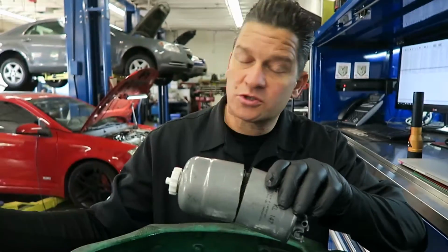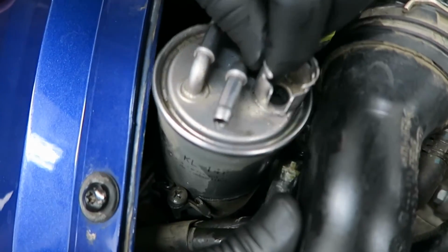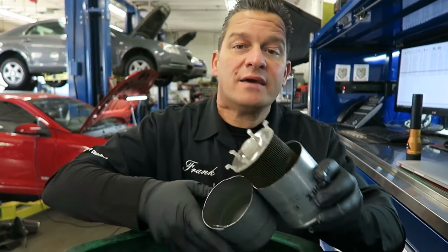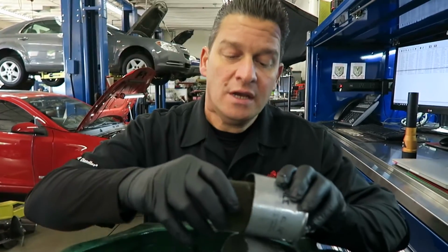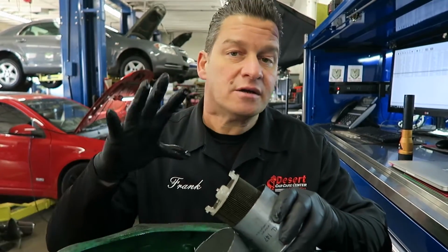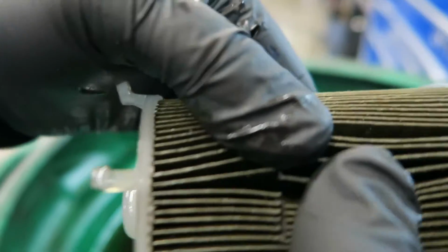Now in this particular Volkswagen, it is a TDI. It's really important that these filters are changed out because you can have a reduction in volume of fuel delivery to the engine, especially when the engine's cold. Now these TDIs, they're known for many other issues, but we want to get back to basics.